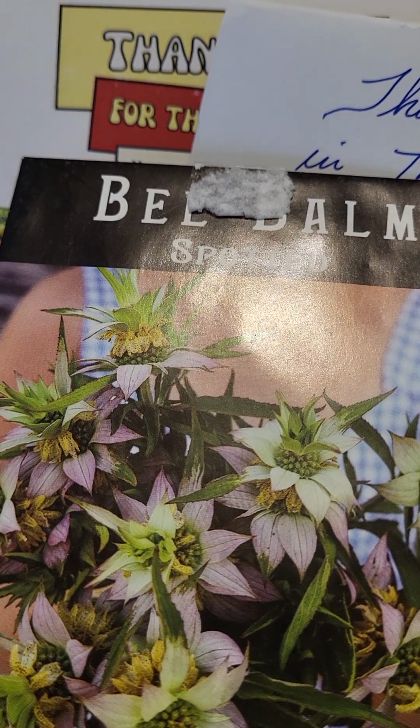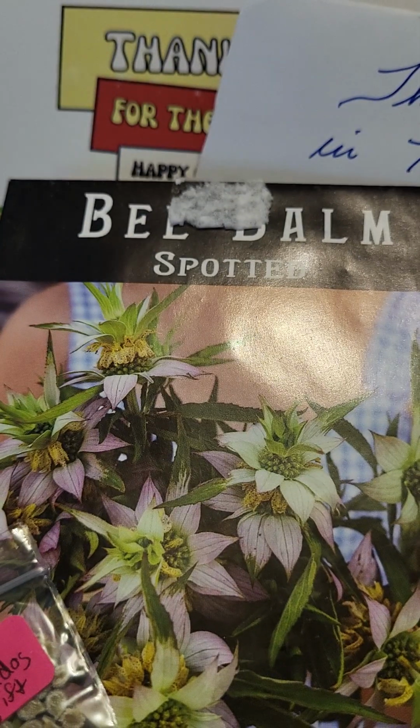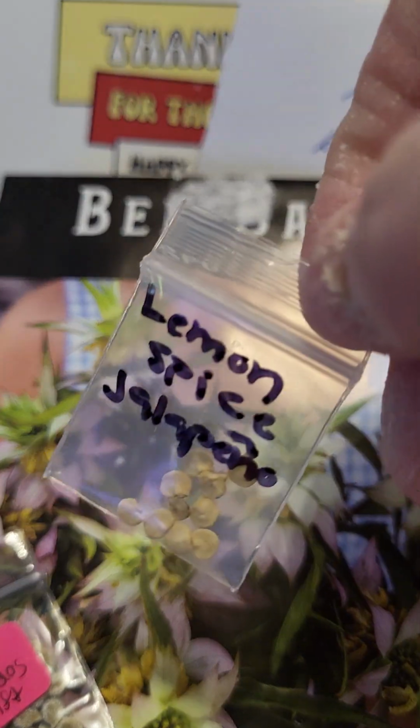And these were from Elizabeth. And she said, "Thank you, happy planting." And I did a trade with her. And I got Calvados. That's a dark tomato variety. Lemon Spice Jalapeno.